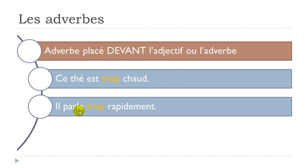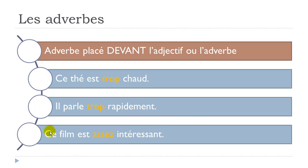Another possibility here, you've got two adverbs. So this one, trop, too, and then rapidement, well, fast. Okay, and then parler is to talk. Il parle trop rapidement. Okay, so obviously this trop, too, should be before rapidement. Okay, and then last example, ce film est assez intéressant. Ce film est assez, enough, intéressant, interesting. Okay, so assez comes before intéressant.